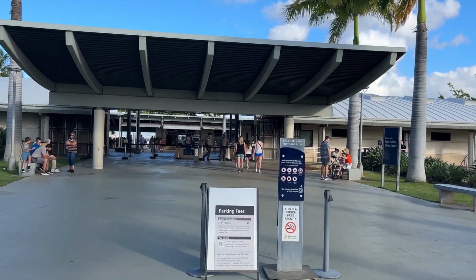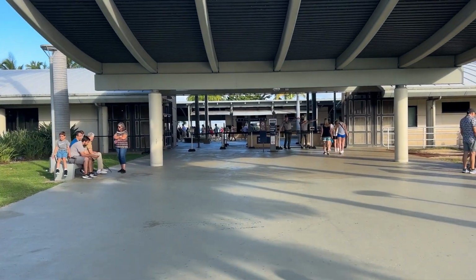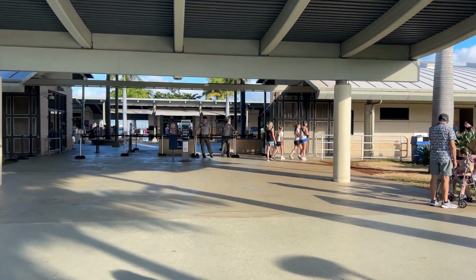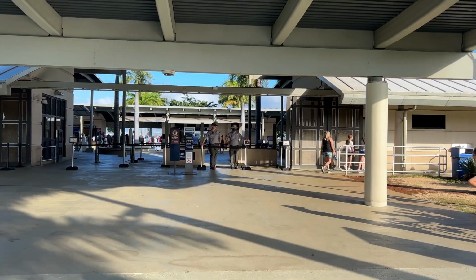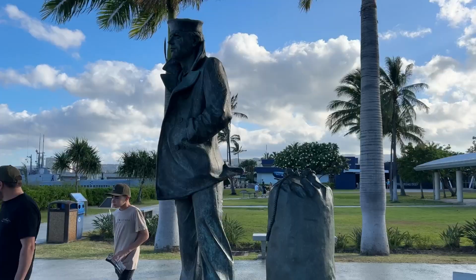So here we are coming up to the Pearl Harbor Visitor Center. One thing to note, if you come here without a tour, they don't let you have any large bags at all. Essentially the size of a wallet is what you can bring in. So keep that in mind.